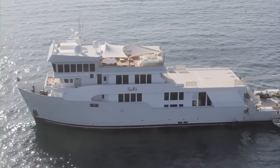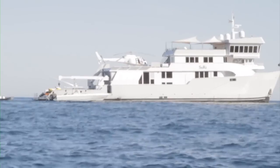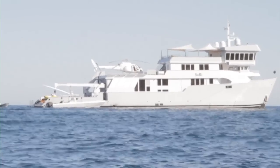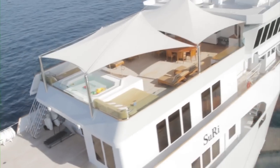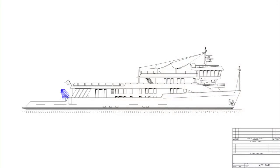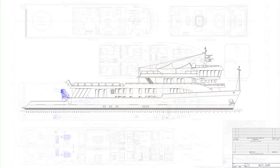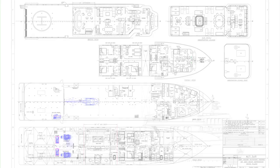You know, the genesis of this project came about as a result of the owner really liking the SuRi platform. As he got to use SuRi more and more, he realized that there was a lot of capability in the boat. So Jeffrey Botman and I were both commissioned to design a new SuRi, SuRi 2, to build that much more capability into the boat without having to build a new boat and wait for the new boat. That became very attractive.